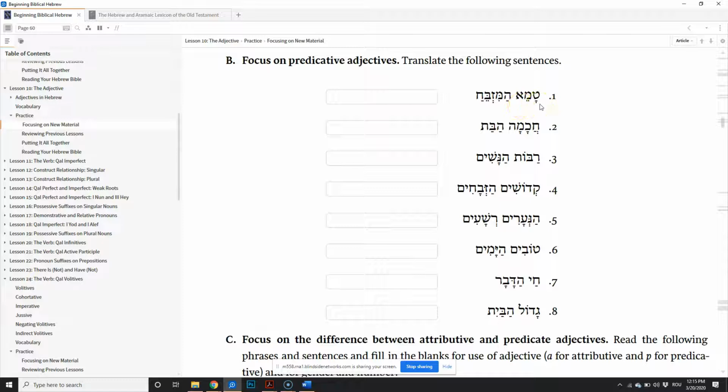So, number one, definite article on the noun, not on the adjective. Adjective precedes, so it's predicative. Number two, definite article on the noun, no definite article on the adjective, predicative. Number three, same thing, definite article, no definite article, preceding. Number four, no definite article, definite article. Here we've got it flipped, so we still have no article on the adjective, but the noun is definite.